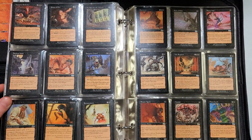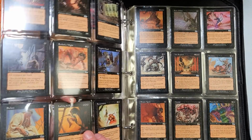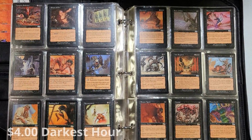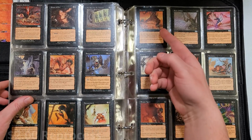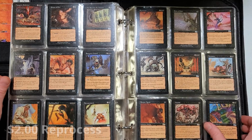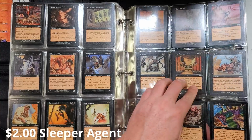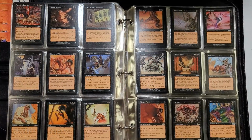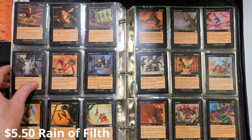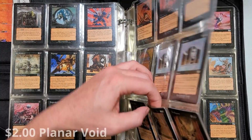Okay. Lurking Evil right there. One Lurking Evil. Bada bing. Darkest Hour. All creatures are black. Bada bing. And Reprocess. He has a decent saga set. Sleeper Agent. How many of those you got, friend? Just one? V-Build. Oh, my God. Man, this is really awesome. This is really awesome. I feel like I'm getting some of my old stuff back.